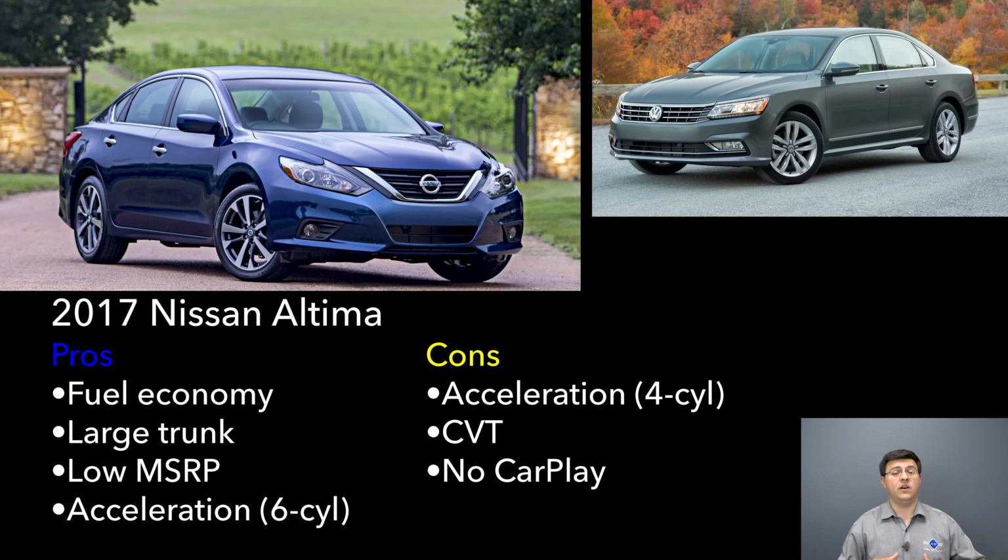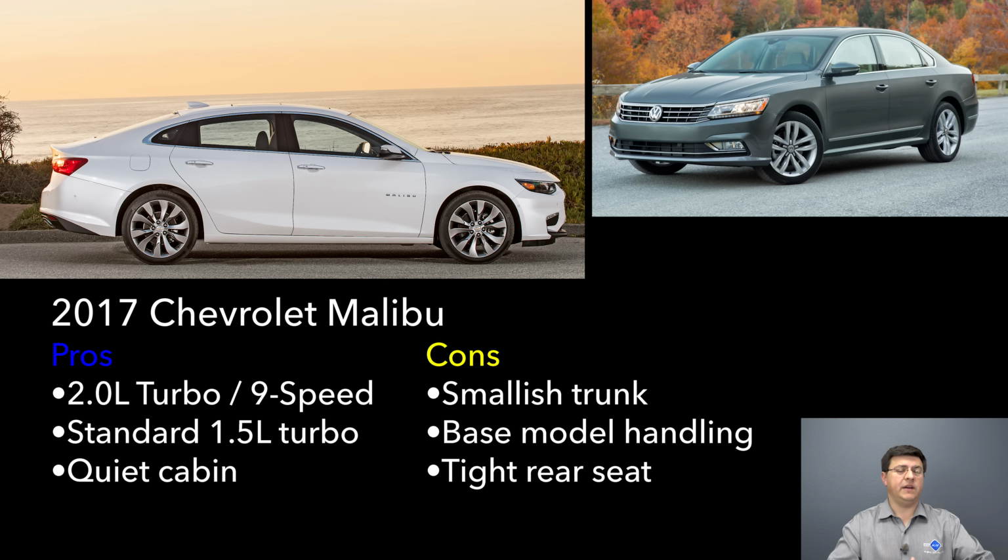You should also know that the Altima is an all-CVT car, so even that 3.5-liter V6 gets a continuously variable transmission. Now that CVT does enable the 3.5-liter V6 version of the Altima to go from 0 to 60 incredibly fast for this segment, but it's not going to feel as engaging as anybody else's automatic. It's also not going to feel as engaging as the CVT that we find in the Honda Accord. Honda has one of the best CVTs in the business, and the one that we see in the Altima is just not as engaging.